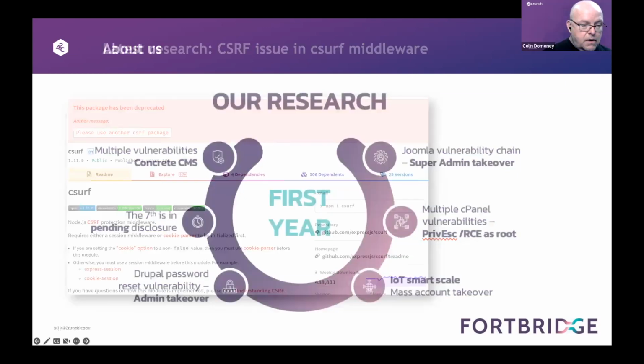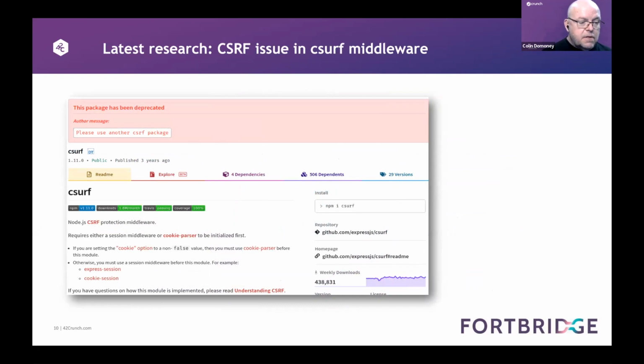You've recently been back in the news with the research you did on finding a CSRF issue in, ironically, a Node CSRF middleware. Just tell us about that, briefly. Sure. This was one of the things we disclosed about a month ago. Ironically, we invested probably the least amount of time in finding and exploiting this vulnerability, about 2 days, and it ended up being extremely popular. CSRF is a popular middleware in NPM, downloaded about 440,000 times per week.